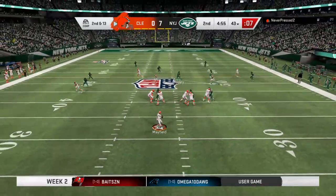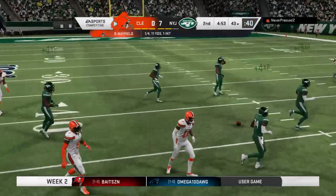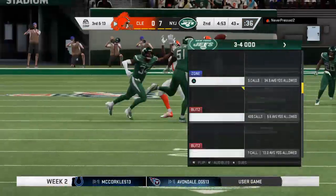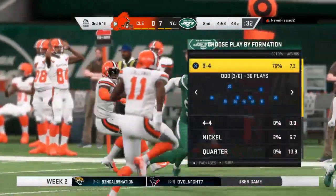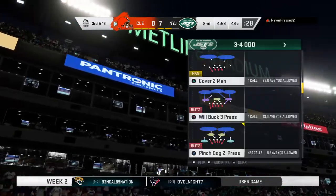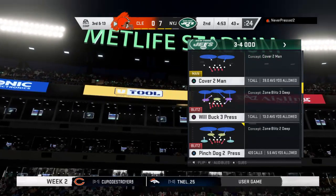Now on 2nd and 13. Mayfield. His throw incomplete. Antonio Callaway, the intended receiver. 3rd down here. I think that's a big-time play there because the slant route is really hard to cover because the timing is so quick. But able to see it, diagnose it, and get to the football, that's why he was able to bat it away.